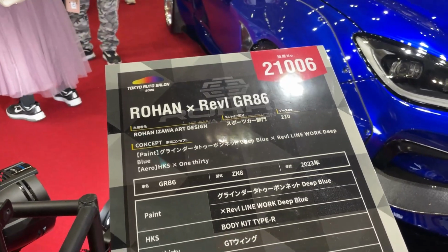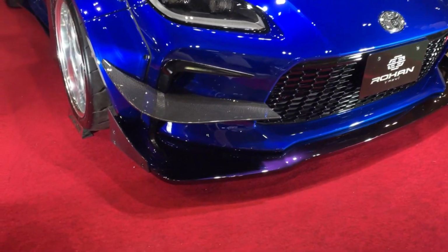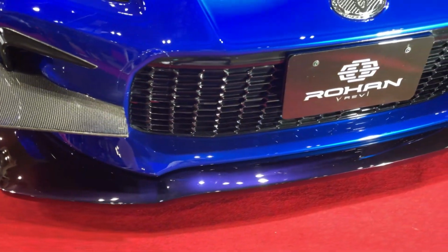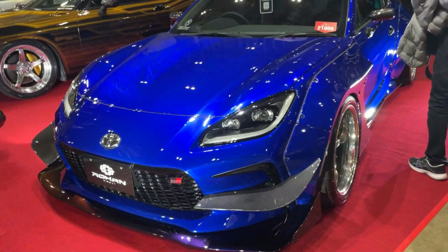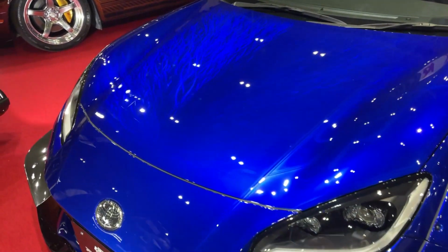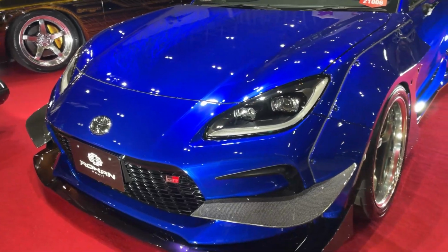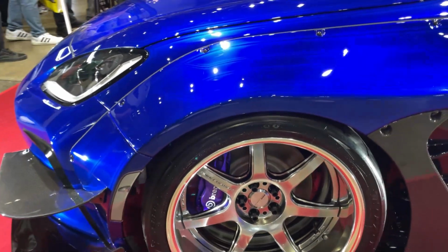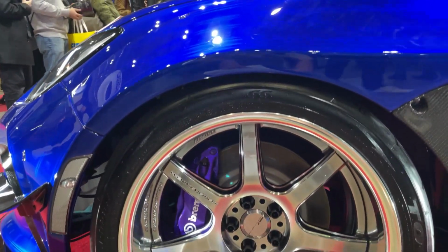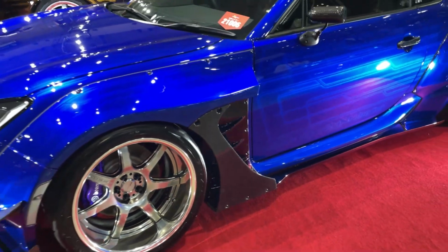Now another familiar car would be Rohan Izawa's Art Designs GR86 in the wide body HKS Type S kit. Now this was in purple last year, and now it is repainted to the Revel line work deep blue with the grinder tattoo on the bonnet. As you can see, the Brembo caliper is still in purple. Nice work in motion T7Rs 18 by 11J 295/30 in 18s.